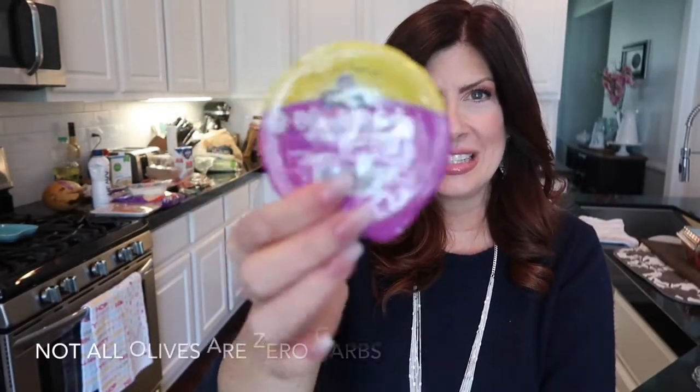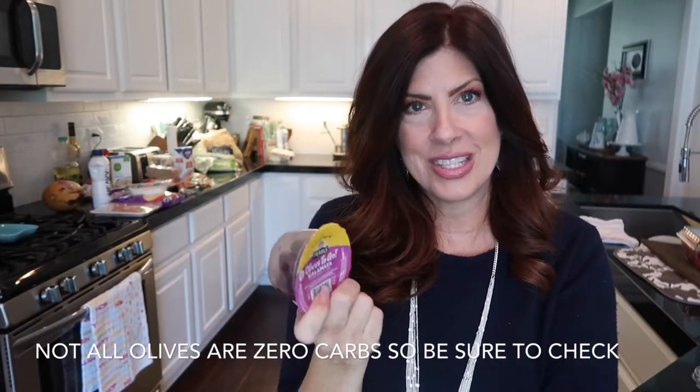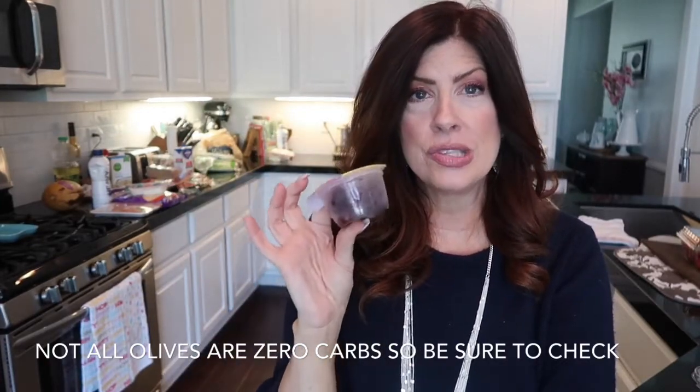Another little snack that I love, olives, and they have them in little to-go boxes, so you just pop this in your purse. I love the saltiness of olives, but I also use these not just as a snack, I put them in my salads as well, and I just love them. I had this as a snack last night because I was hungry.